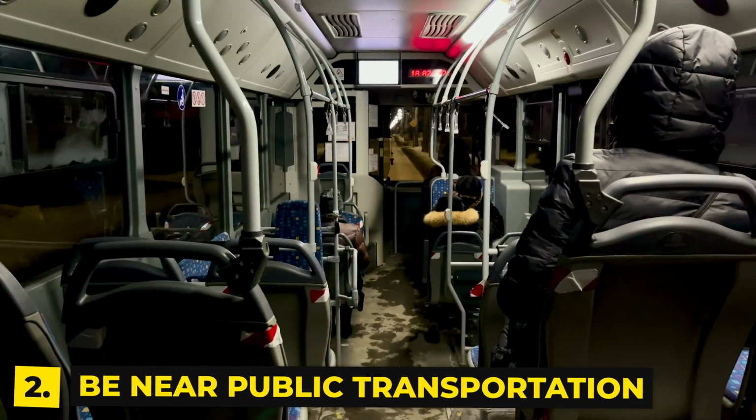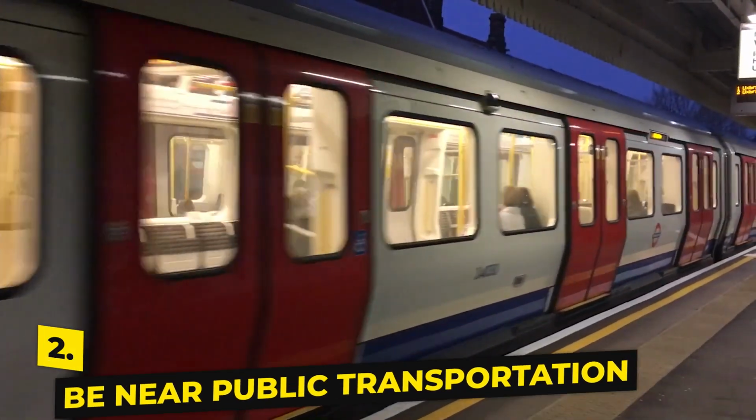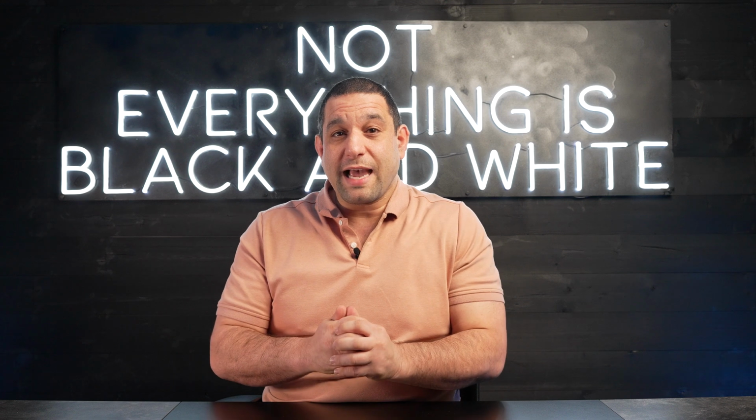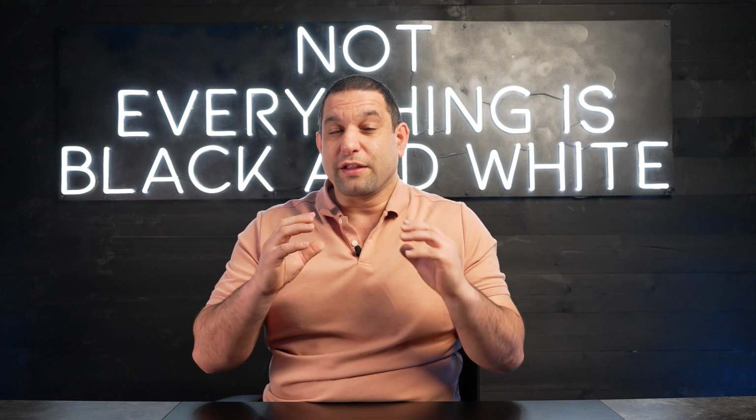Number two, find homes that are near bus lines and public transportation. The reason why finding a place near public transportation is so important: you're going to have 10 people living at this house and there's not going to be enough parking all the time, so you want to have a lot of people that live there that don't have cars. So this leads me into rule number three.